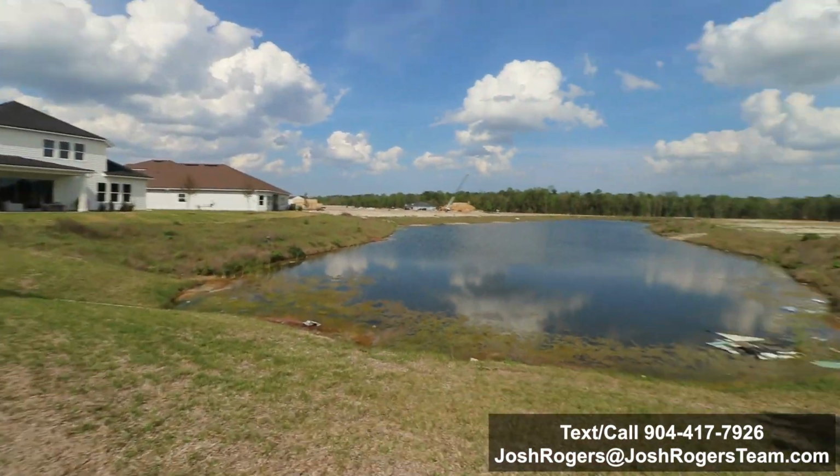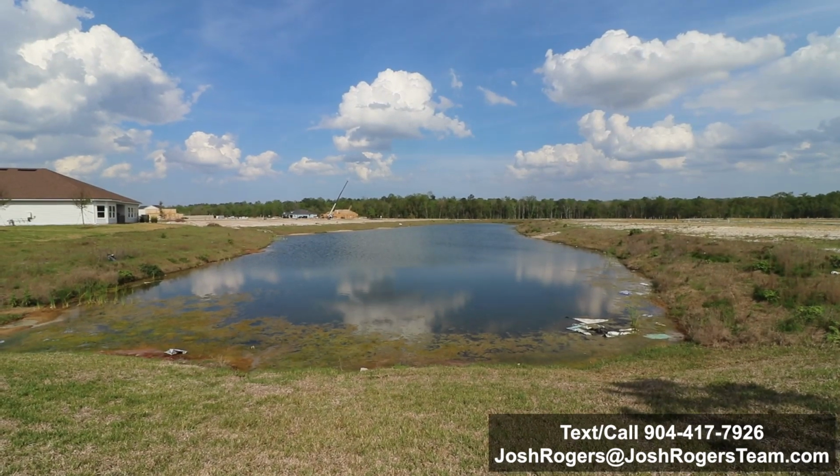When we're out and about with our kids, we're not saying, kids, watch out for gators. That's not a topic of conversation. So I want to just put your mind at rest. This is not Central and South Florida, where those gators will eat you for breakfast. Not the case here. Last pro tip with this retention pond.